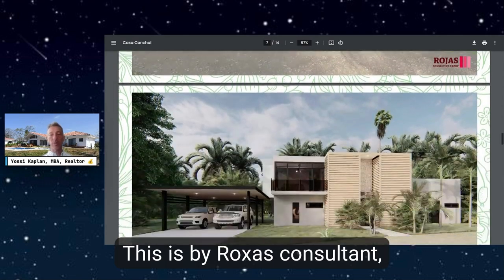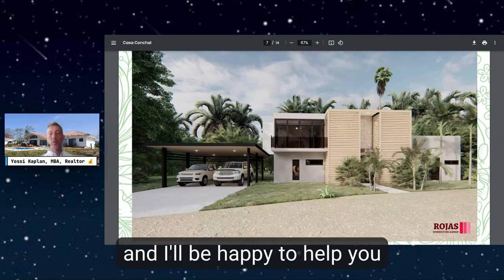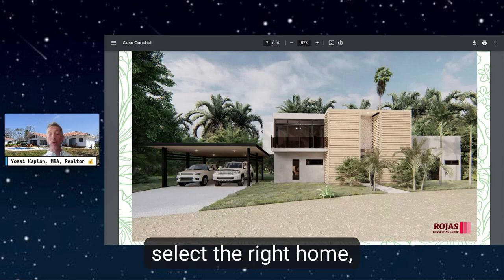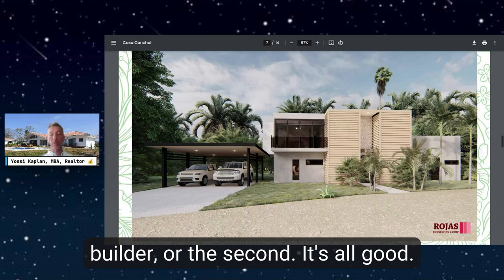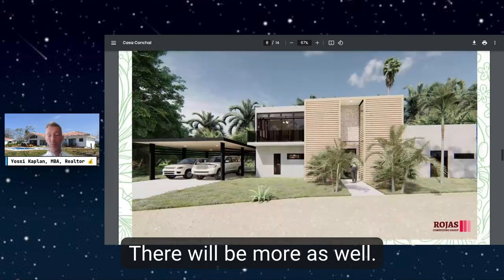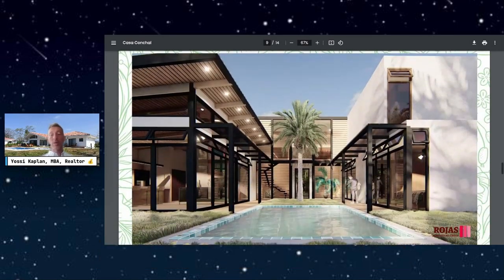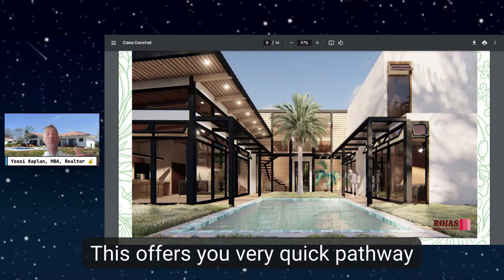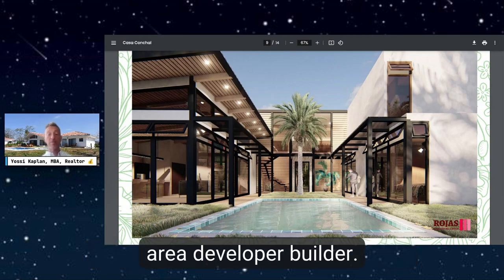This is by Rojas Consulting, Fernando Rojas. I spoke with him, and I'll be happy to help you select the right home, whether it's from the first developer builder or the second. It's all good. And there will be more as well. And whoever wants to build their own home, you can do that too. This offers you a very quick pathway to a quality home with a reputable area developer builder.